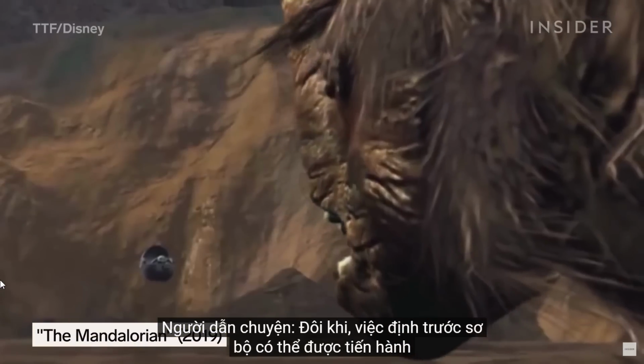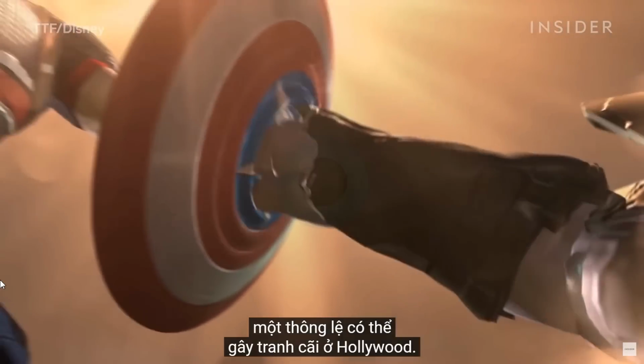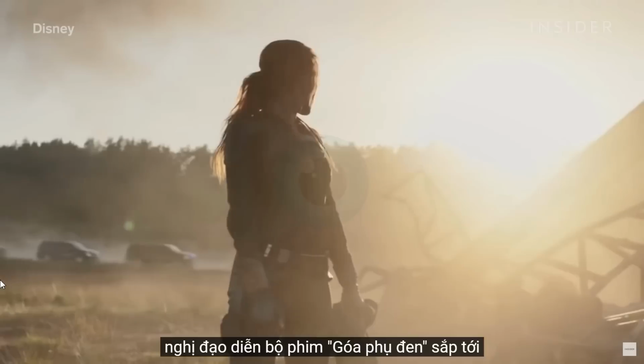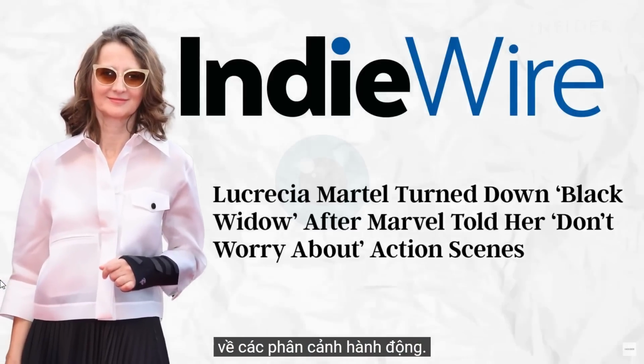Occasionally, rough previs might be underway even before the cinematographer or director has signed on to the project, a practice that can be controversial in Hollywood. Director Lucrecia Martel said she turned down the offer to direct the upcoming Black Widow movie after Marvel told her not to worry about the action sequences.